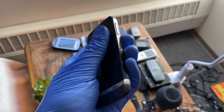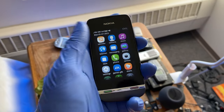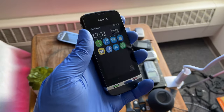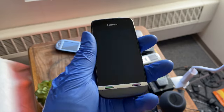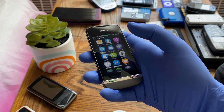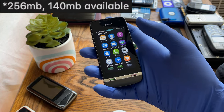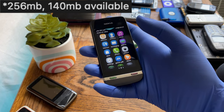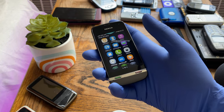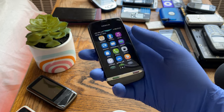And for micro SD expansion, this thing has a micro SD expansion slot internally in the battery bay for up to 32 gigabytes. It has an internal storage of about 256 megabytes, and it has 128 megs of RAM. Now, there's some conflicting reports I found online that some websites say this has 140 megabytes of internal storage, but from what I can tell, 256 megabytes is a bit more accurate, and the RAM is of course 128 megabytes.